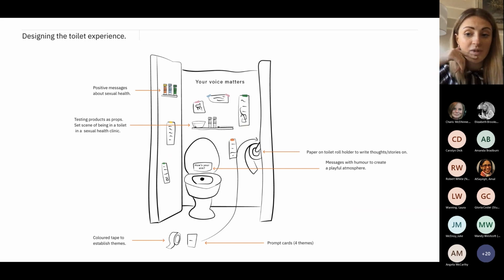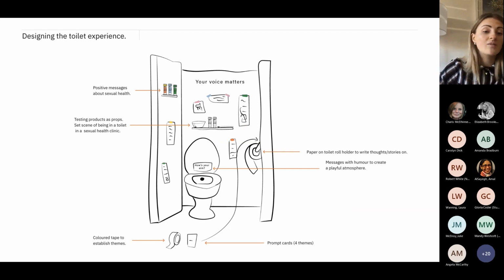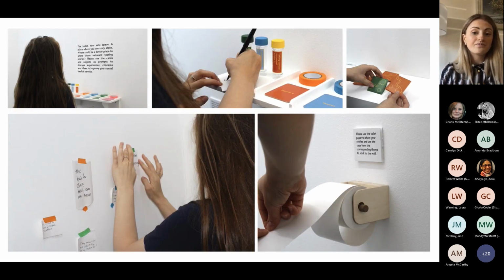So I set up a space like a toilet cubicle, added testing products as prompts, and also to set the scene of being in a sexual health clinic. And I had prompt cards which asked users questions and asked them to use the paper on the toilet roll holder to write down their thoughts or stories, and stick it on the wall with the coloured tape corresponding to the theme. And there were also humorous messages to create a comfortable and playful atmosphere, so they felt like they could open up.